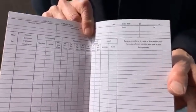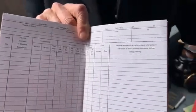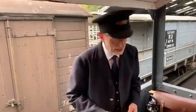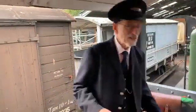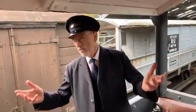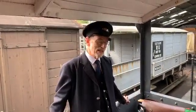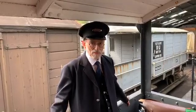And the guard would have to keep a full record, not just of the consist of the train, but also the working of the train, the times of where it went, where it stopped, any delays particularly that were incurred. So the role of the guards and all the other railway staff was actually quite complex, and it was also quite strenuous. Now, just before we leave this van, we're going to have a look at some of these wagons, and among other things, we're going to talk about the braking systems.